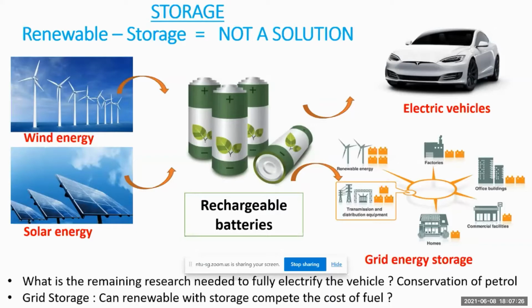The storage should be in the grid, where you can store the energy, and then whenever your demand requires, you can supply it. So supply and demand should be balanced, and this balance happens by incorporating batteries into the system. Although the cost of wind and solar energy went down almost 99% over the last 10 years, the main cost of implementing solar panels or wind energy still goes to storage, because storage costs more for the whole installation setup.